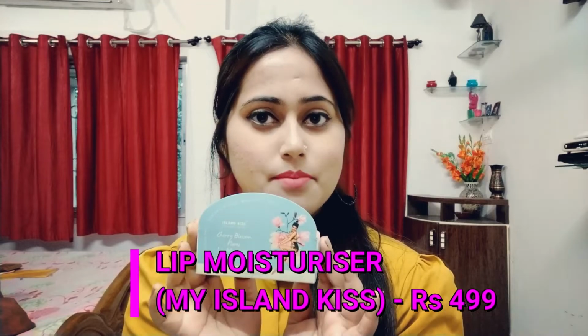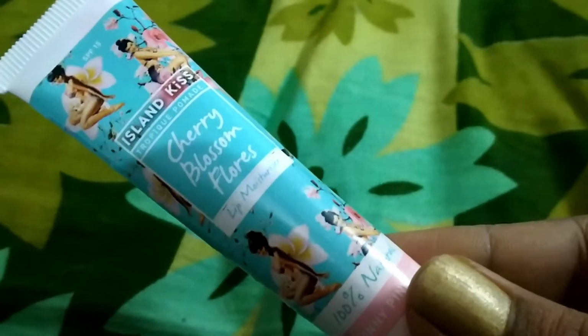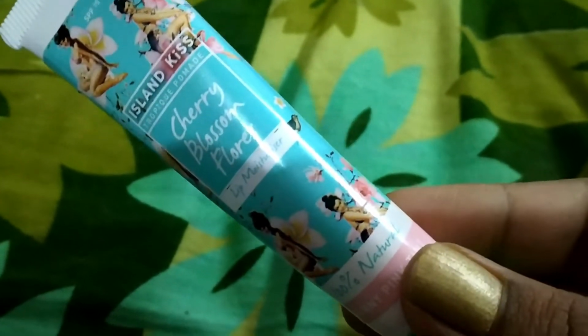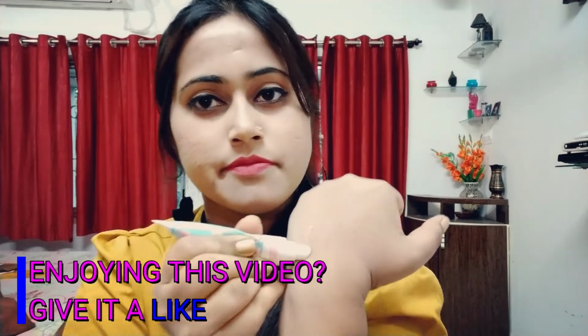So the first product that we have today is a lip stain and moisturizer from the brand My Island Kiss. The flavor which I got is Bunny Pink. So this is the product. As you can see, it's very blendable. I hope you can see it. The smell it has is awesome. It smells like candy and it retails for Rs 499.